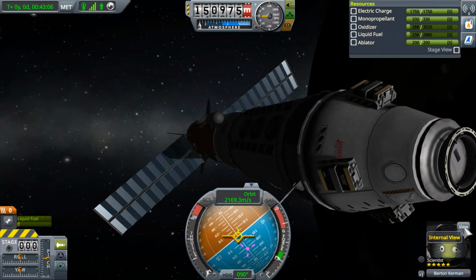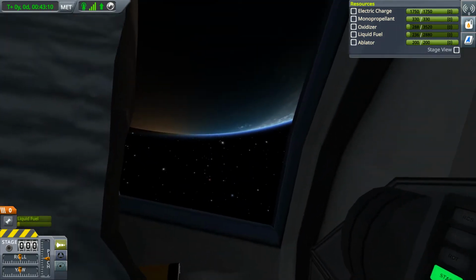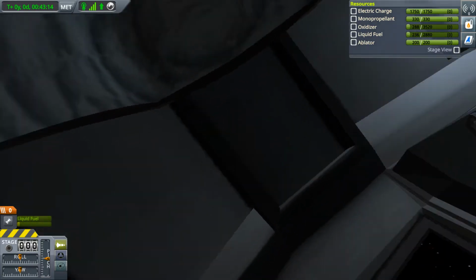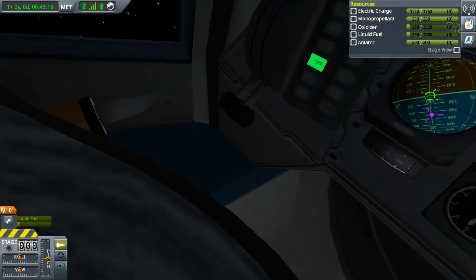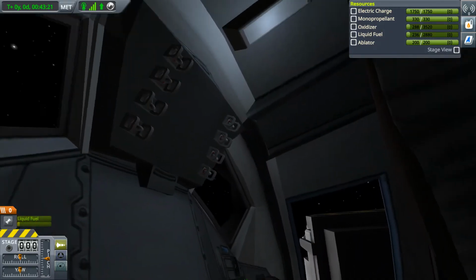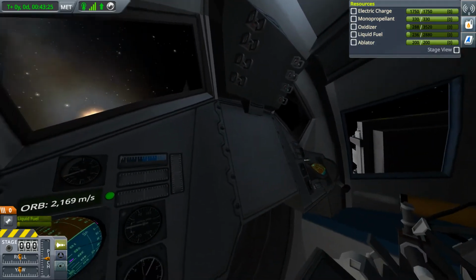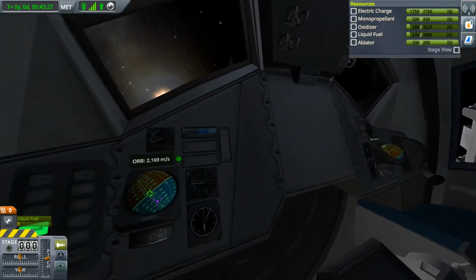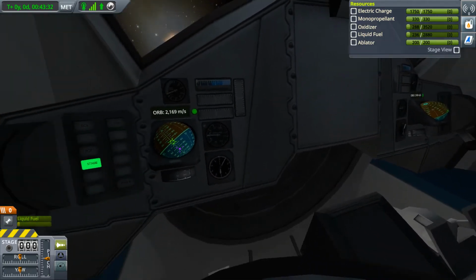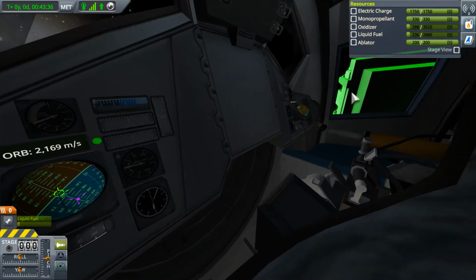But what I meant to do was have a look around inside the new command pod. Ooh, look at that! The planet's upside down. Very nice. This is, of course, the inside of her, his, her? I don't remember who's flying this. Spacesuit. Stuff looks mostly the same, but there's more knobs up here and more windows than in the Mark I command pod, so that's kind of cool. And I see there's a co-pilot seat. Each pilot has their own control thingy. That's cute.